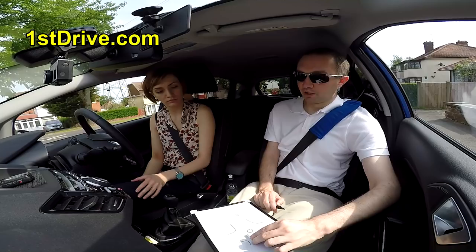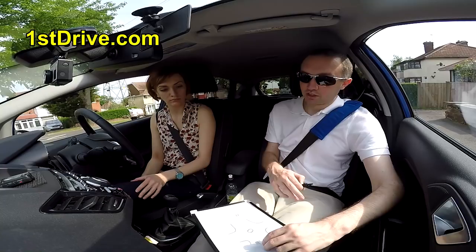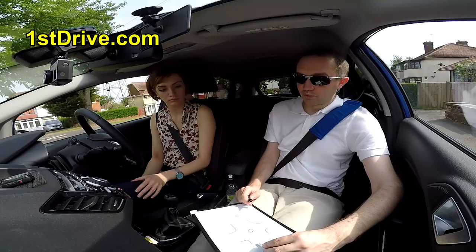The timing is very difficult to develop, that's what we're going to work on now. It's hard because you can only do it when the right situation comes up, so we need to go round and round and round, hoping that the right situation comes up. So try a few more of these roundabouts, and then we'll go and do some other ones if we can. There aren't loads more around here, but there are some that we can have a go on.